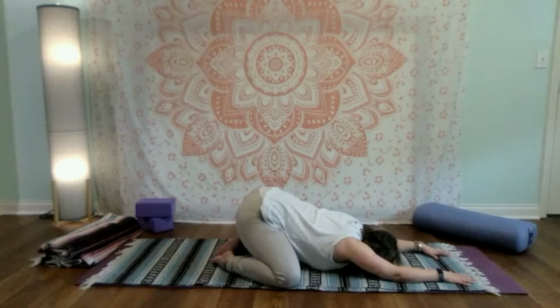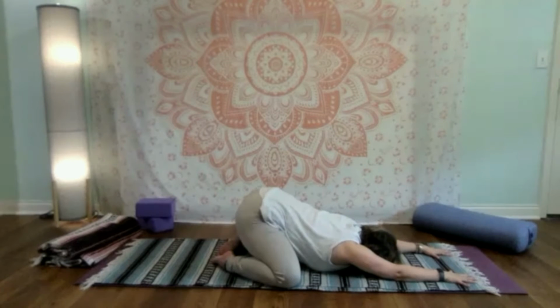Settle in a little bit. It's okay if you come a little bit deeper here. We're not going to be here too long. But breathe and expand that rib cage. Belly button stays in, and think about that intention. I have a voice, and my voice is important. Use this pose to reconnect with yourself, reconnecting with that breath.